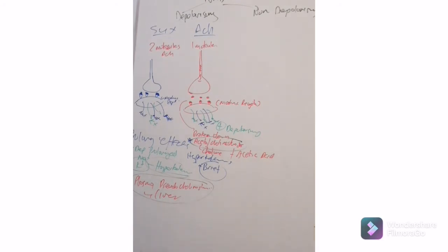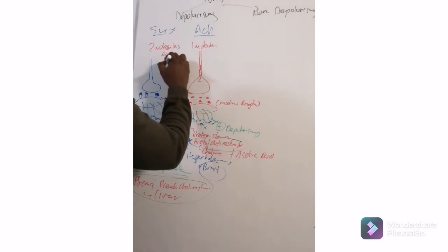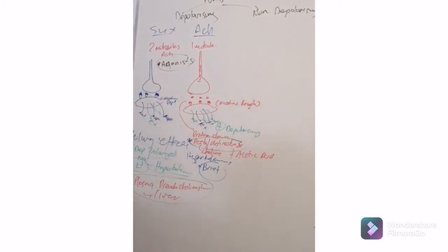Okay, guys, now that we got that, let's talk about the non-depolarizing blockers. Now we can appreciate that both Sux and acetylcholine are agonists. We have defined what an agonist is: a molecule that sits on the receptor and produces effects or stimulates the receptor. So both of them do stimulate the nicotinic receptors.